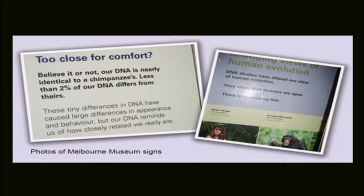Less than 2% of our DNA differs from theirs. These tiny differences in DNA have caused large differences in appearance and behavior. But our DNA reminds us of how closely related we really are. Well, what if the DNA isn't so close after all? Then this whole argument is blown to oblivion.